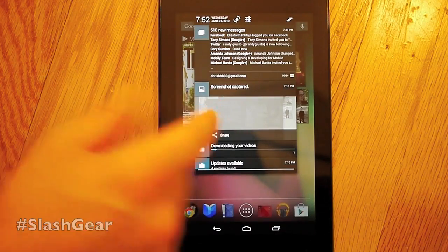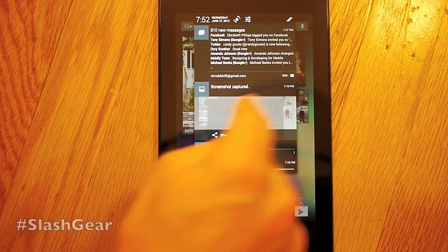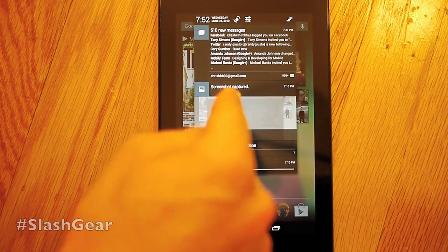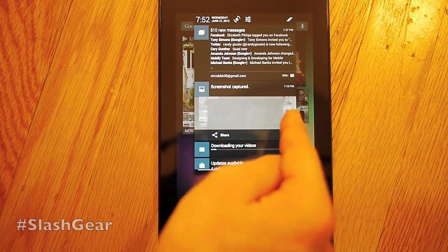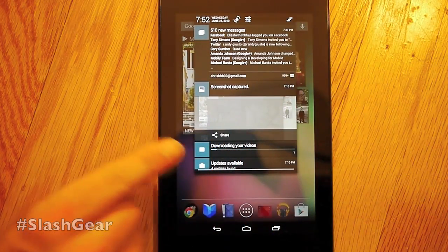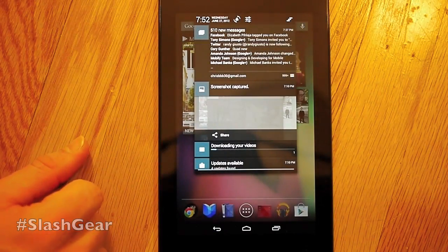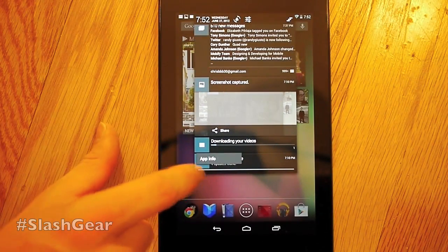Now this looks a little bit odd because it's just a screenshot of the screen, so it sort of fits in there weird. But when you take new photos or new screenshots, they show up here in a little bit larger notification. We have a little bit of information here. This is connected to the movies. It shows that I'm downloading it right there. We have updates available. That's like normal.